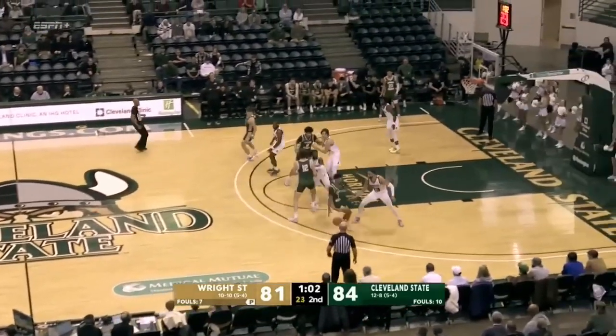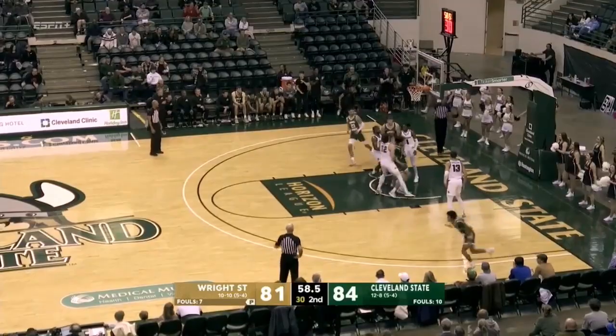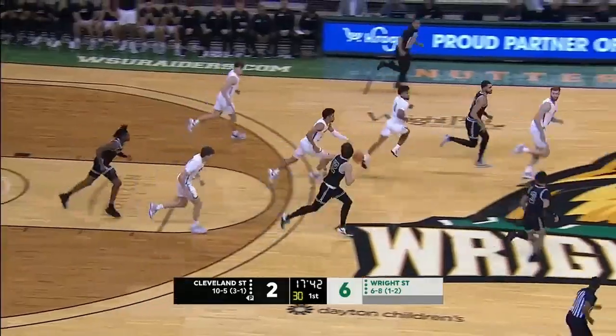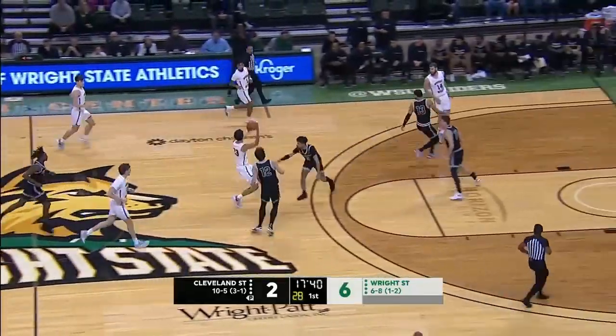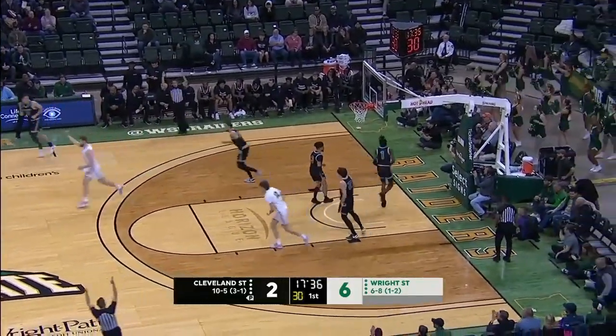Hubrick's trying to get free, but Calvin will drive it to the right wing. Get around in Aruna. Got a fade from 10 on the baseline. Knock it down. Can't forget about Trey Calvin. To Tanner Holden. Trey Calvin tries to answer and connects from deep.